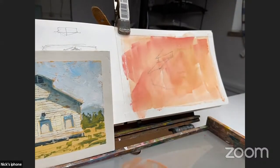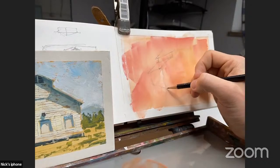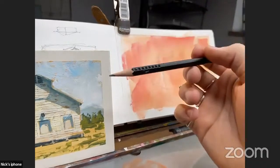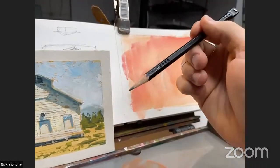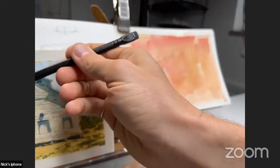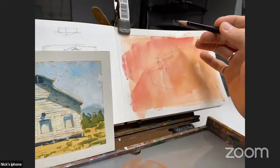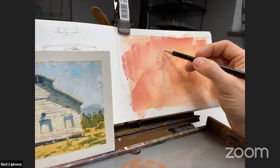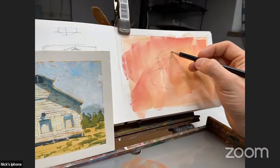And something I do too, for those of you that might be new to perspective: you don't necessarily need to understand perspective to be able to replicate it well. So I hold up my pencil and I'm measuring these angles. They can't see that screen. Can they see me? No. Okay, so I hold up my pencil to the reference photo and I measure that angle and then I bring it over here. So I'll measure that roof and then bring it over here. So it helps you, you don't need to understand perspective to be able to replicate it well.